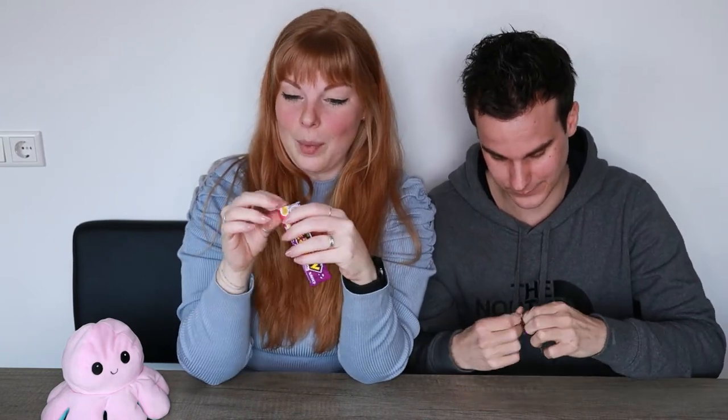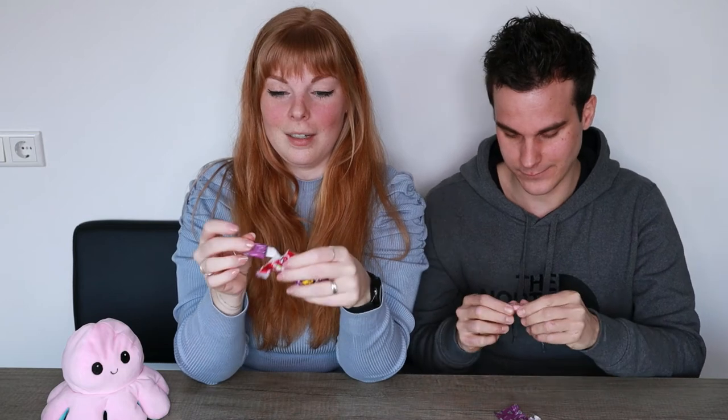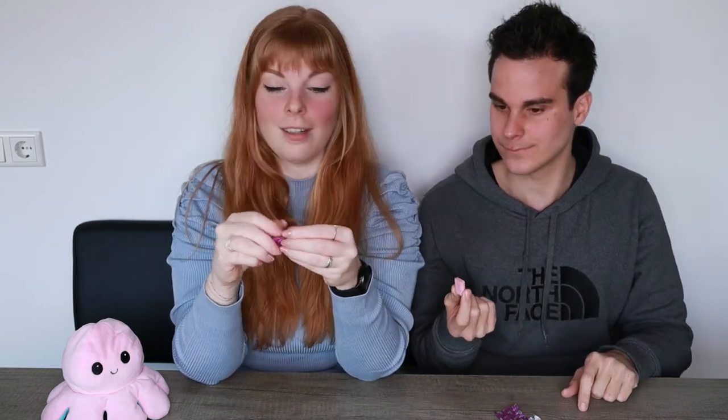No. Figure it out. Rip it open. It's hard to get out of the packaging. Hey, it's kind of langayang. It's just a regular kind of... It smells exactly the same like the other candy. I hope it's not so sour.